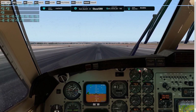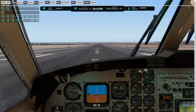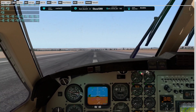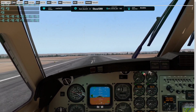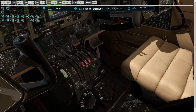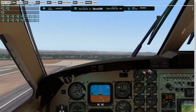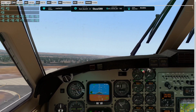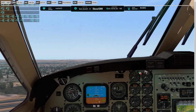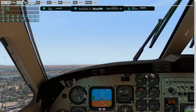60 knots. V1. Rotate. V2. Positive rate. Gear up. Gear coming up. Attitudes check. Flaps up. Gear indicates up. Let's get a little bit of altitude and then we'll go to climb. Flaps indicate up.